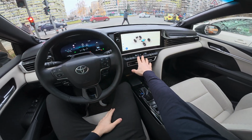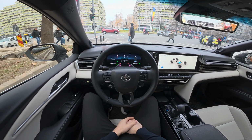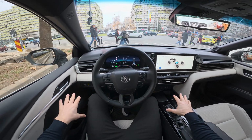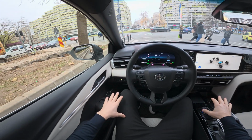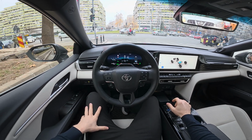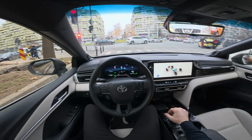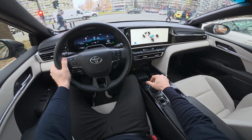Climatic system is on level 1, 22 degrees. Man, I think it's very good. If I would drive a pure internal combustion engine, the consumption would probably be around 8-9 liter for this trip, for the way we drive. But we have 5.1, extremely efficient, extremely good setup.